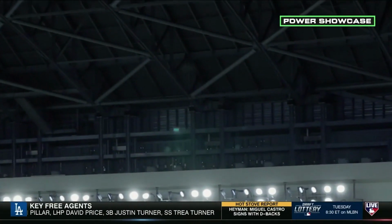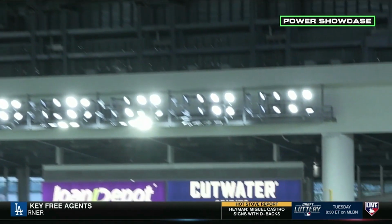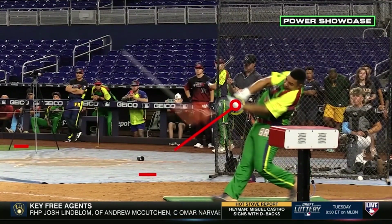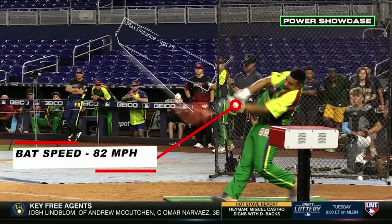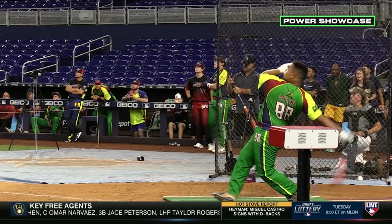Cleveland Guardians, yep, was also a Power Showcase world champion. Daniel Vogelbach was a Power Showcase world champion. And I think you sprinkle a little move on in there, you've got Bolcoma, but he's only an underclassman. So he'll be back. How old is he then as an underclassman? What age does that put him at?